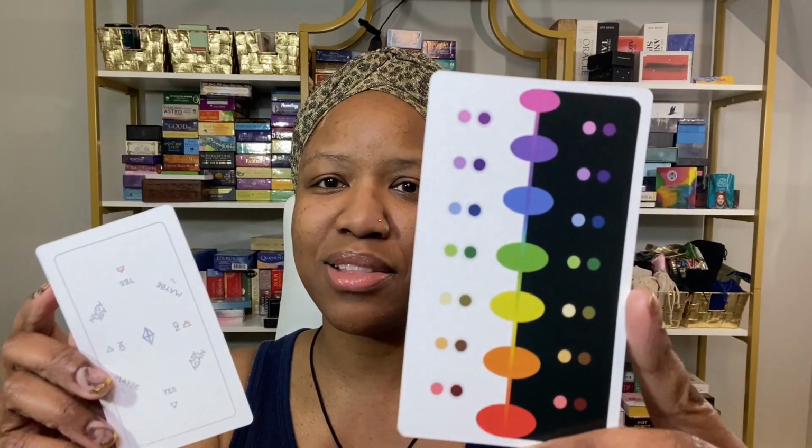So yeah, awesome deck. I love it, I love it, I love it. I'll show these two cards again. That's like a color meditation. This is the pendulum card, which I'm excited to work with. So I'm really excited. This is a beautiful deck. I'm really glad that I backed this deck.